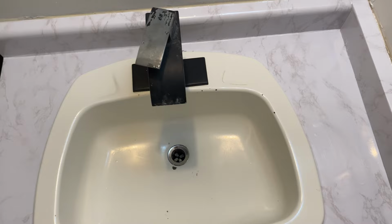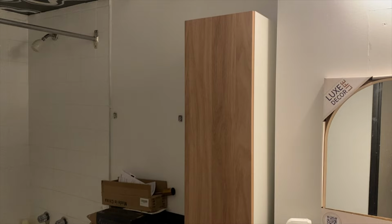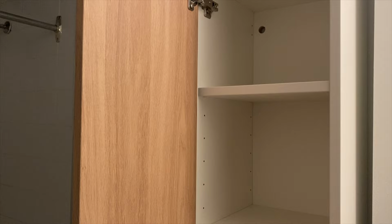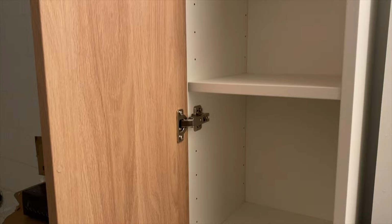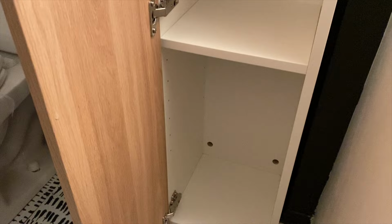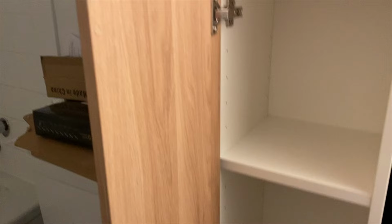I switched out my open storage for this closed storage cabinet from IKEA. So I believe it's the Enhet storage cabinet with the oak finish, or they call it the oak effect. So I really liked it. It has several shelves, so you can store anything, your toiletries in there, your bathroom products, your face products, cleaning products, everything you need in there. It's nice and small, but it has ample storage, so I love that.